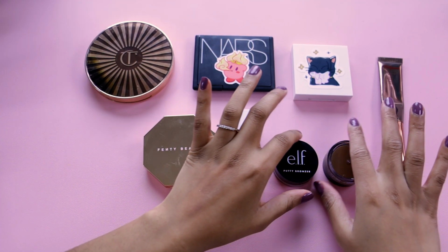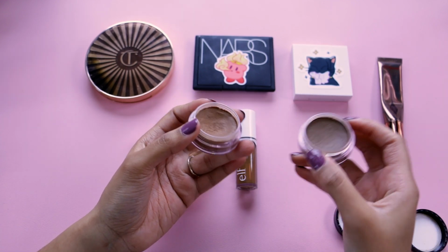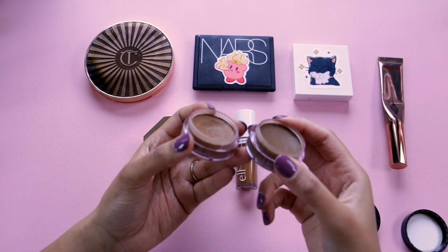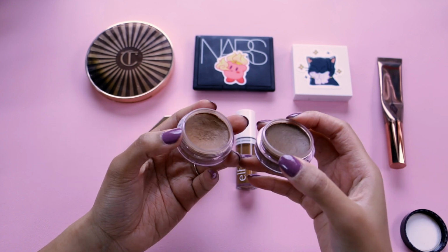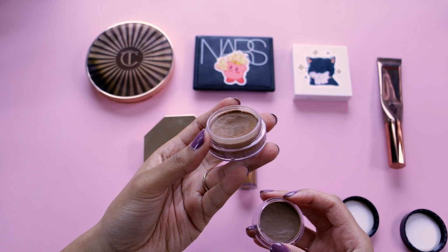Now, I could say goodbye to this next product. These are the e.l.f. Putty Bronzers because I have enough other bronzers and they're the oldest one in the bunch as far as cream bronzers go. I really like this formula. It's almost like a satin matte. It kind of self-sets. And I have made some good progress on this one.